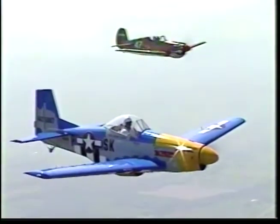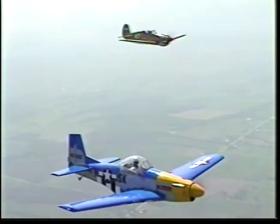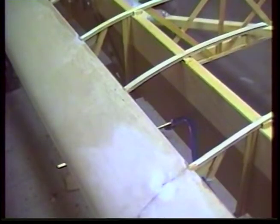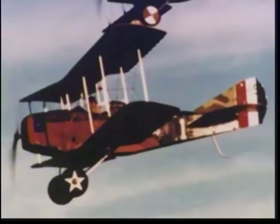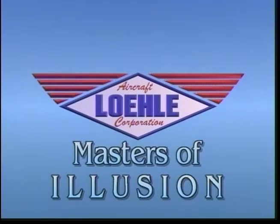Over the next half hour, the folks at Loehle Aircraft are proud to show you how you can have the plane straight out of your classic aviation imagination. They have spent over two decades engineering the best kits to get you out of your dreams and into the air. Take a look behind the scenes to see what it takes for you to join the growing ranks of the worldwide Loehle Squadron, brought to you by the Masters of Illusion at Loehle Aircraft Corporation.